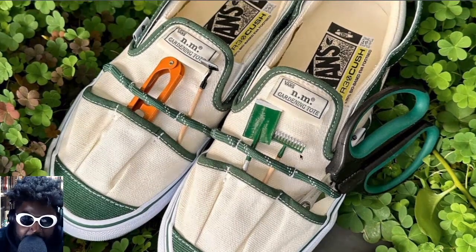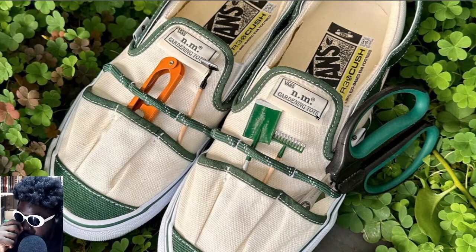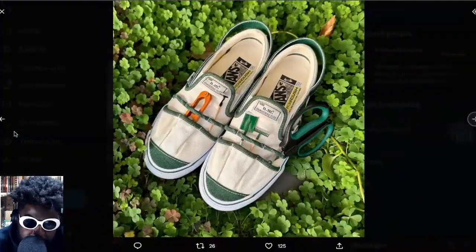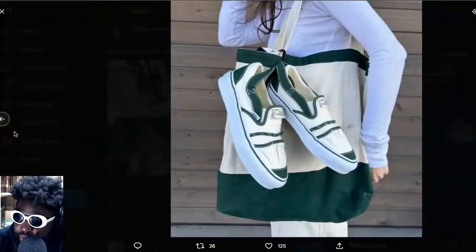But I do like it. Even the label looks really cool, right? You've got here Vans, you've got NM, her initials, and then you've also got the gardening tote here, which I really, really like. I love all this, honestly. It looks really, really cool. So big up to her for putting these together. Like I said before, definitely her best collaboration to date, and they look really cool even in situ.